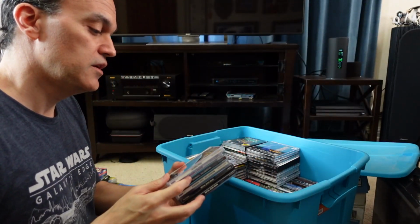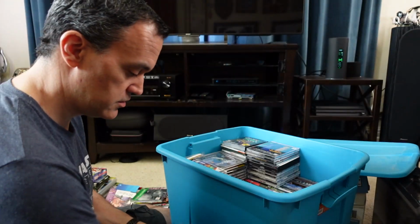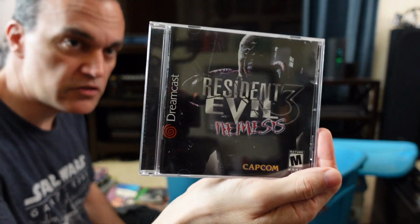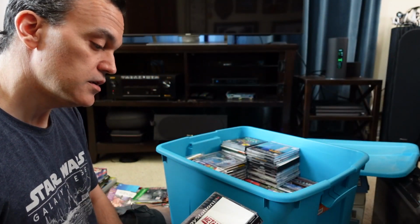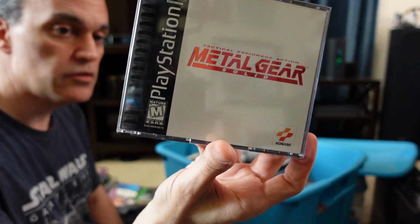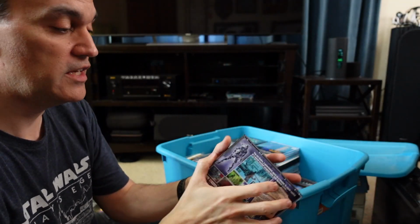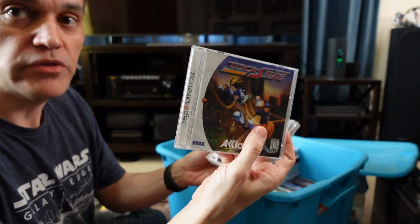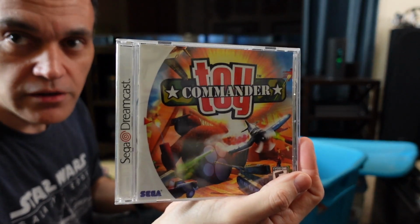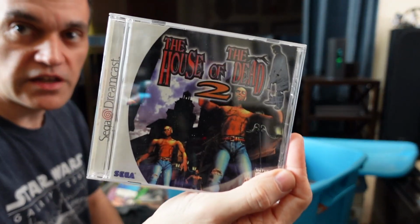What else do we got? Soul Fighter. I don't remember that one. Do you guys? Dreamcast. Rippin' Riders. Resident Evil 3 Nemesis on the Dreamcast. Resident Evil Code Veronica on the Dreamcast. Metal Gear Solid, the original, on the PlayStation. And there you have it, right on the inside. Two discs. Trick Style. Toy Commander. Tony Hawk's Pro Skater. House of the Dead 2.